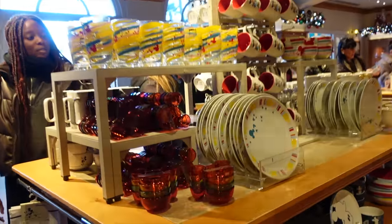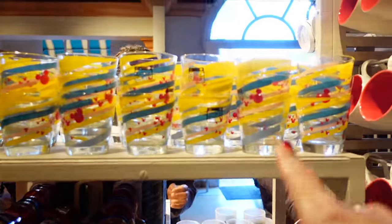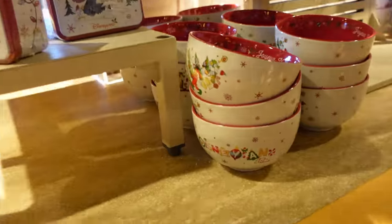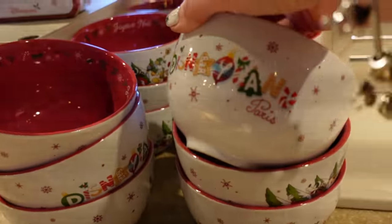Oh, let's have a look at these. Oh, cute hidden Mickeys on this plate. Really nice glassware. The bowls to go with the set. Oh, Christmas. Let's have a look at Christmas. Oh, so there's Christmas bowls. These are cute because they actually say Disneyland Paris on them. I love those. Merry Christmas here.